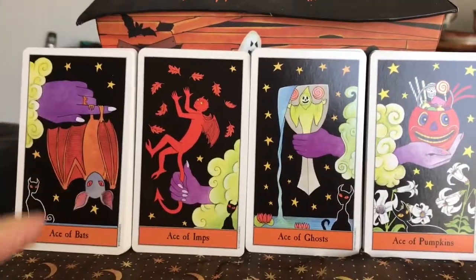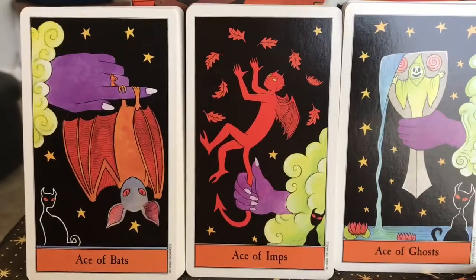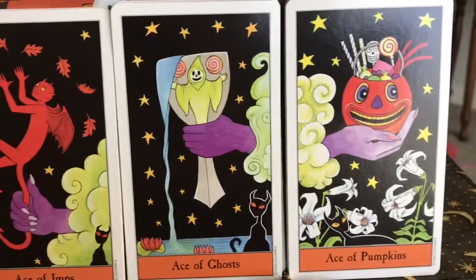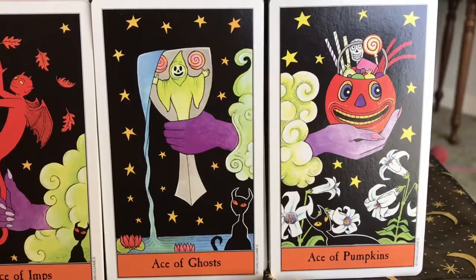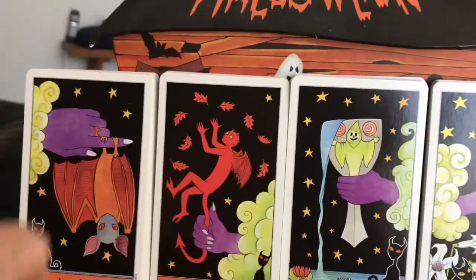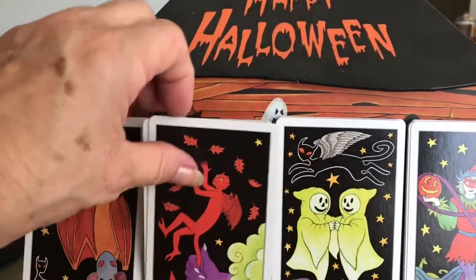We have the Ace of Bats, which represents the suit of swords, Ace of Imps, which would represent wands or fire. The Ace of Ghosts, which represents cups or water. And the Ace of Pumpkins, which would represent earth or pentacles or coins. It's even got the little kind of Rider-Waite-ish hand on these cards holding them. So it does hold true to Rider-Waite, although being whimsical. And very creative and imaginative, in my opinion.